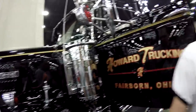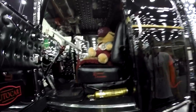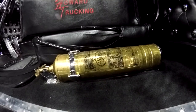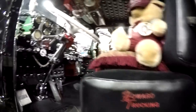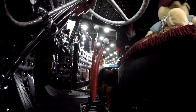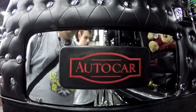Yeah, Howard Trucking Bureau from Ohio, and I wanted to show you guys this fire exchanger. That must be one of the old kinds of fire exchanger. Look at the interior, guys. Oh yeah, that is absolutely beautiful. Look at that, two gear shifters. Oh yeah, man, look at that. Even Autocar on the side there too, eh?